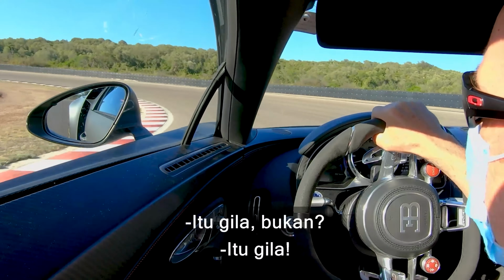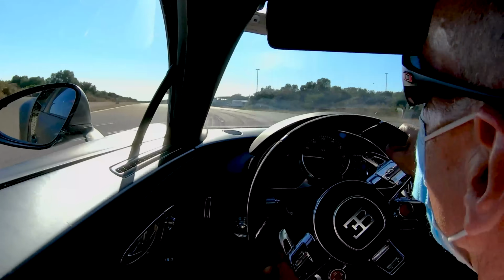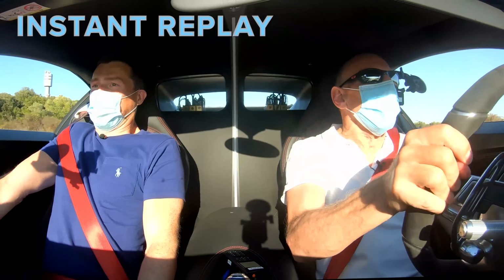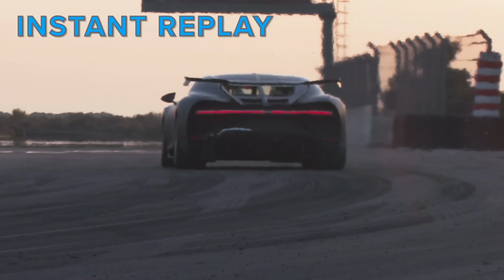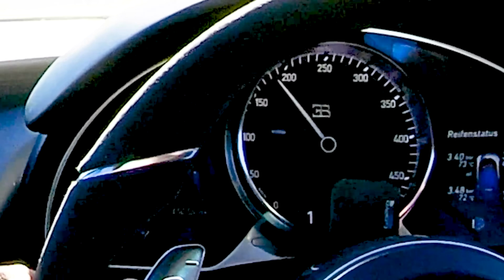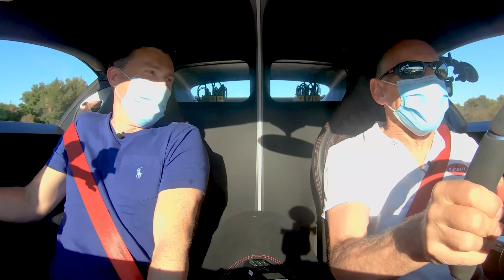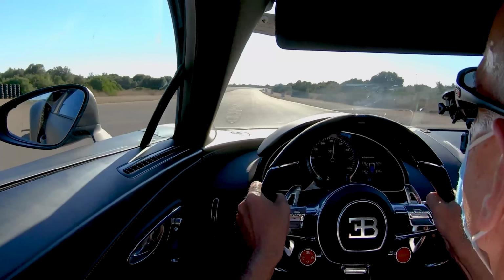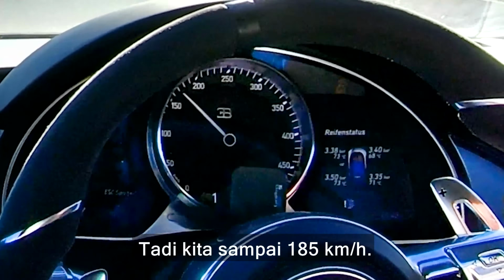It's nuts. Can we feel that as we come out this corner? Yes, we can. Ready? Go on, let's do it. Whoa! My mum would be very cross with you if she saw what happened then. I think you've upped the pace a bit now. So that's over 185 miles an hour.